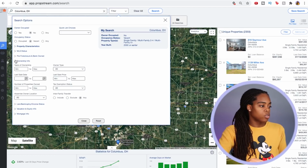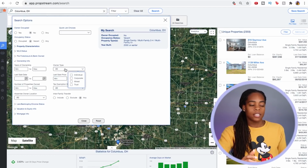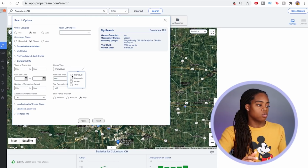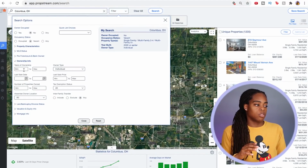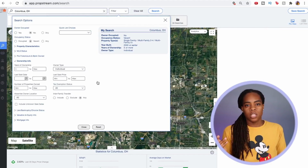Next up, I like to go to ownership info. And the first thing I like to select here is that this property is owned by an individual. So there are different reasons that you might look into properties owned by corporations like LLCs or properties that are in trusts from different family situations that have gone on. But with this list, I'm looking for individuals, just landlords who own these properties that I can contact and have a conversation directly with them about their house. So that's why I select individuals. And I also want to make sure that this individual has owned the property for at least 5 years.